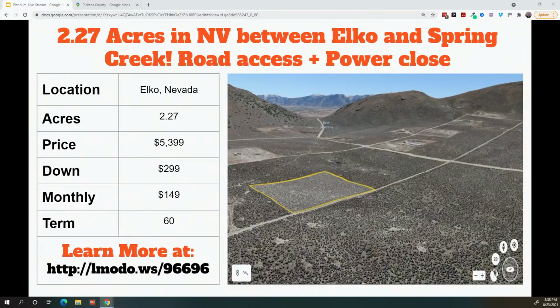So if you want to learn more about it, use the short code on the bottom of the screen. Go learn more about it and talk about affordability. 2.27 acres for less than $5,400. And that's the total asking price on it.